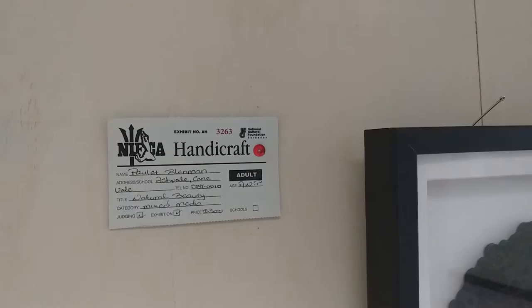And then we have here Paulette Blinman, winning the bronze for the piece here. Lovely, well done piece made from paper. Natural Beauty is the title. And she would have won a bronze in the adult non-professional category.